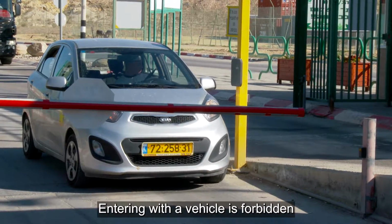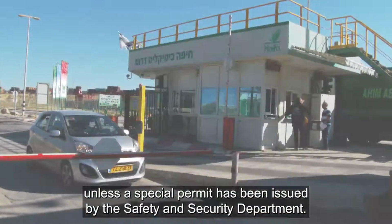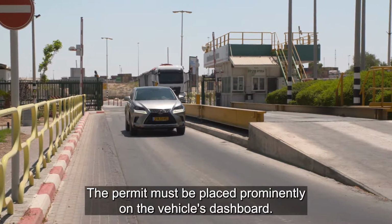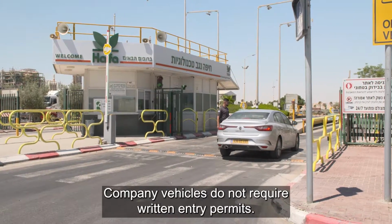Entering with a vehicle is forbidden unless a special permit has been issued by the Safety and Security Department. The permit must be placed permanently on the vehicle's dashboard. Company vehicles do not require written entry permits.